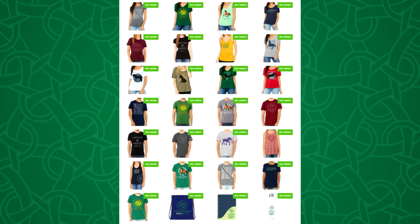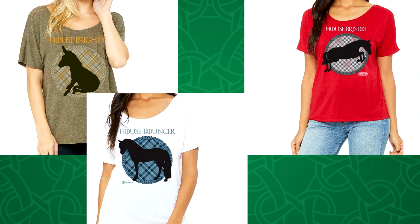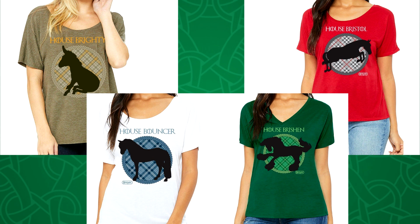There is quite a selection of shirts available. Last week, we saw two Game of Thrones-inspired shirts called House Bridey and House Bristol, while two more of those have been added, House Bouncer and House Brishen. So now there are four in total of these house shirts.